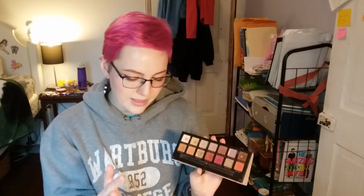I've been using Beyond Fresco. I hate that name. Again, it works as a base for my shadows, but it doesn't really give me any color payoff or anything special that I'm looking for. So it certainly doesn't get a lot of use.